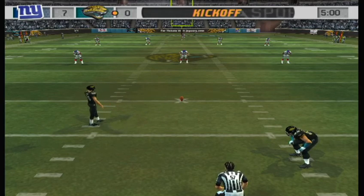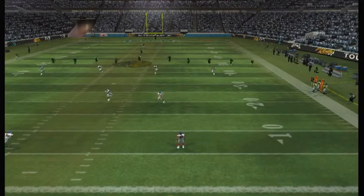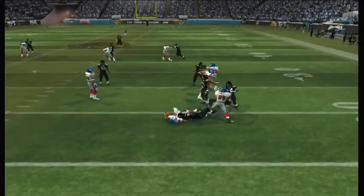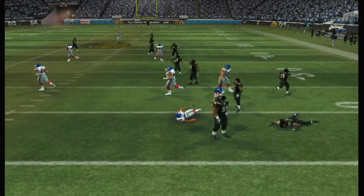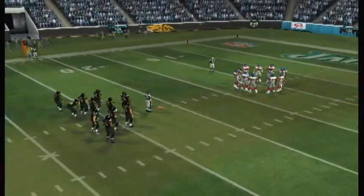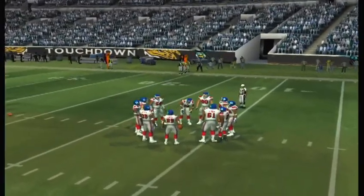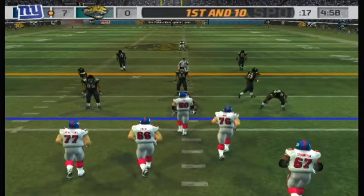And we're set for the second half. Kicking off to start the second half. Morton back to return. Nice kick and returnable. From the 7-yard line. Kickoff return, 14 yards. New York can take complete control of this game if they can get this one into the end zone. New York will start the drive at the 21-yard line.